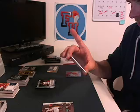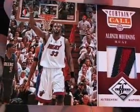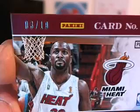Alonzo Mourning. This is numbered to 10. 3 out of 10 for the Heat. A 10! It's numbered 10. Nice card. Zoe, 3 out of 10.